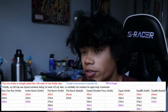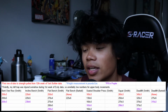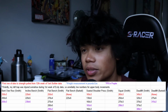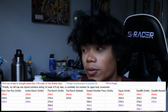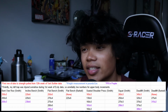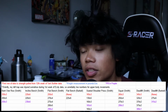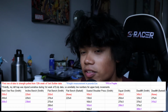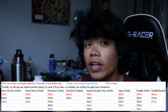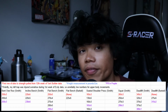So let's go from left to right. My bent over row, I actually dropped this movement after the 2nd week because I noticed that my form is just terrible, and I don't think that it's an accurate gauge of progressing strength. So I'm no longer doing bent over rows on the Smith. Incline bench on the Smith, I also dropped after week 2 because I'm going to start doing flat bench on the Smith to help out my strength for a barbell flat bench.